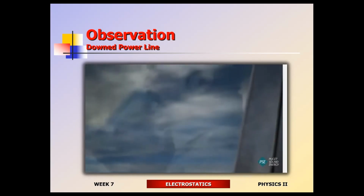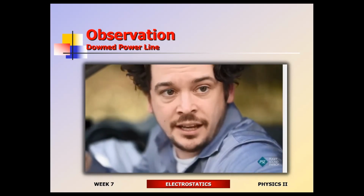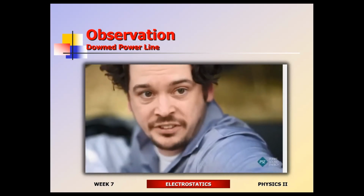Are you okay? Hey, stay back! No, don't come any closer. You could get shocked by the ground around these down power lines. Stay back about 35 feet and make sure no one else comes near.